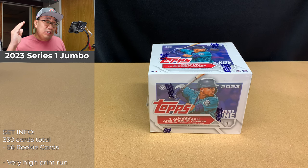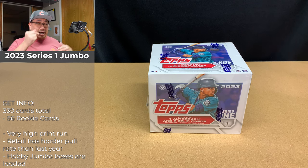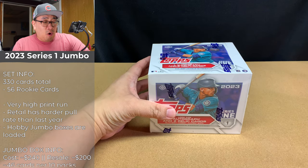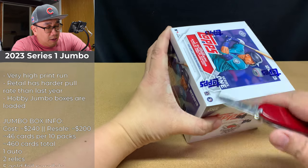Today, we're going to be opening up a jumbo box of 2023 Series 1 baseball, and I'm super excited. This is my first jumbo box that I have ever opened of this stuff, and I am super excited.